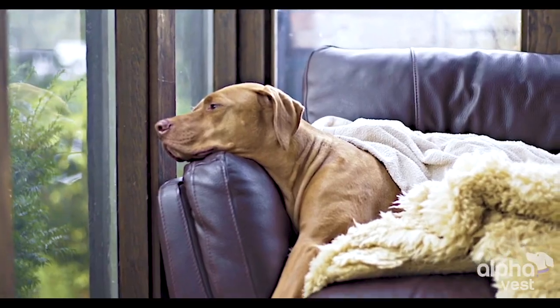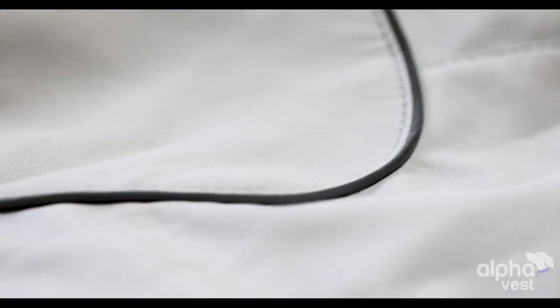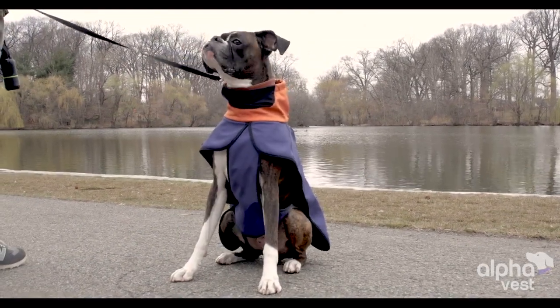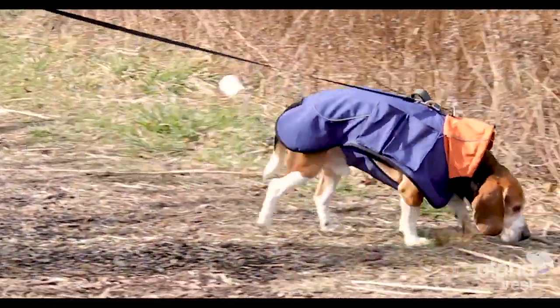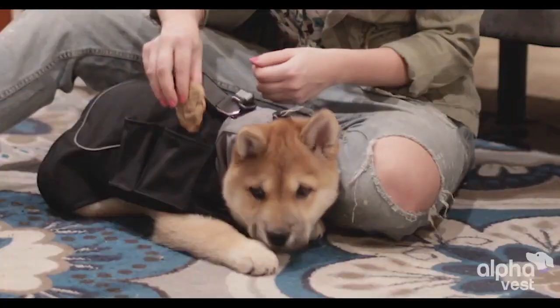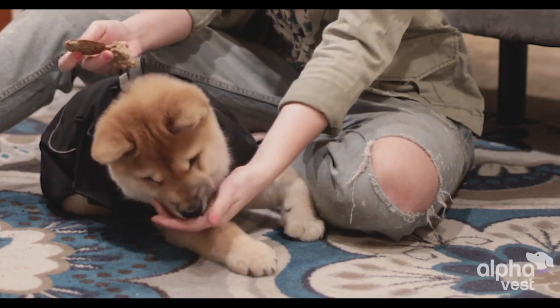The waterproof finish and reflective lining protect your best friend from rain and darkness. Plus, we have created the vest to feel light enough to be worn all year round. The Alpha Vest also has 3 smart cargo pockets to carry your dog's favorite treats, which according to the barked feedback from our doggy focus group was clearly their favorite feature.